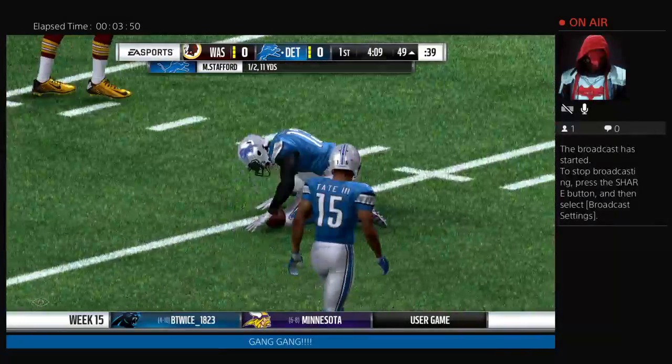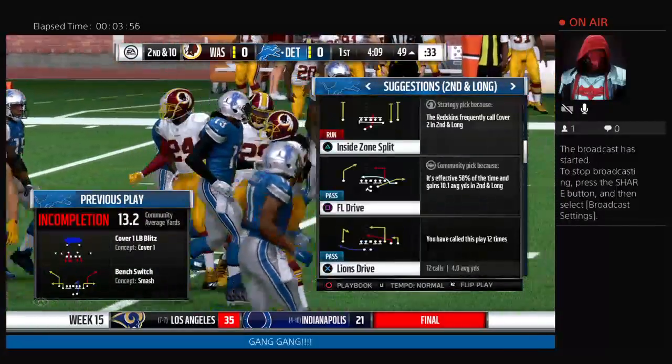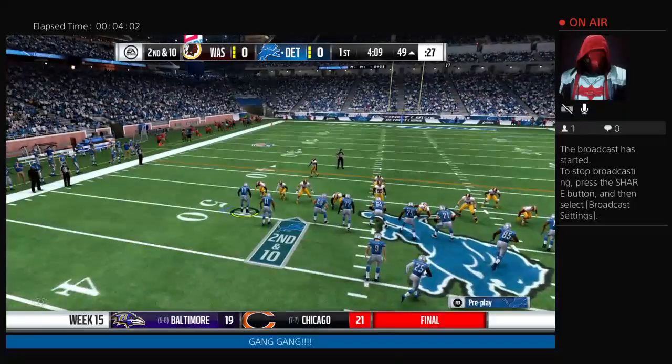How did he just drop that? Hold it. Got hit. Ball pops out. Incomplete. Okay, so Madden won the trip. That's what you're saying? Okay. Madden won the trip. All right, bet.